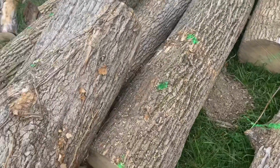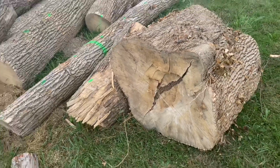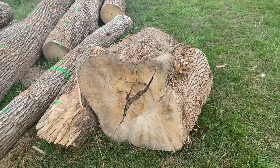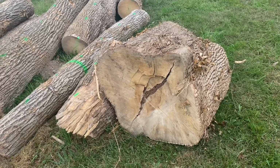So we're going to start bucking these logs. We got this great big daddy here that I might break out the 660 clone saw on, just for fun, to see if we can rip through that thing. See what we can get out of it. So let's start cutting.